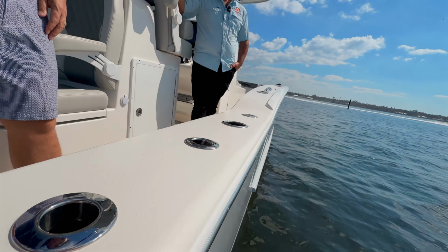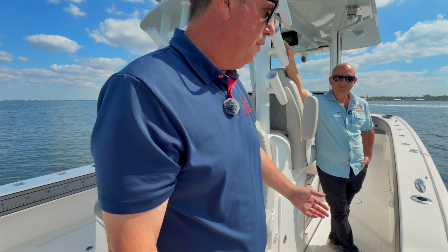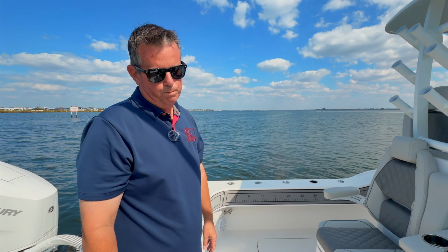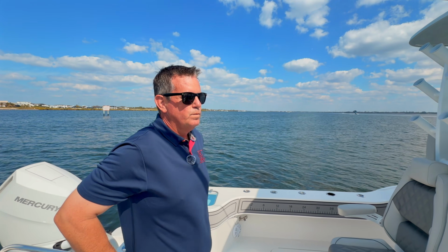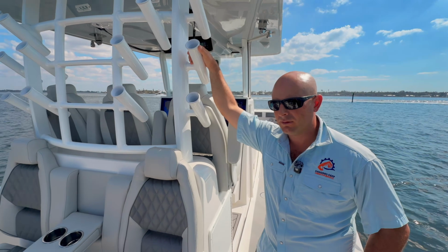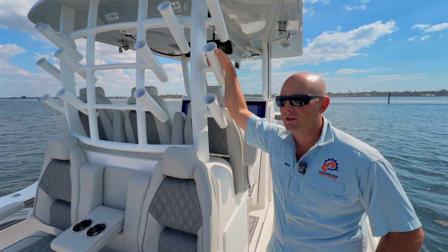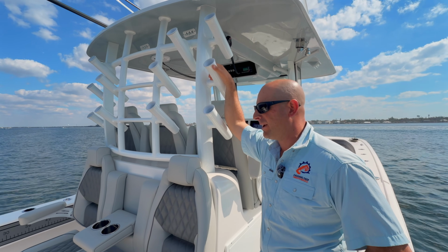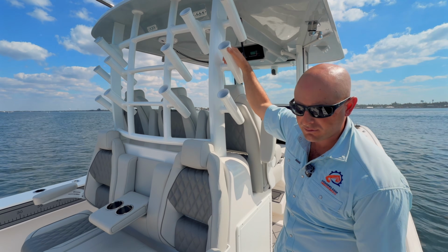The idea still though with the dry ride is to have more of that dead rise in the vessel. So your gunnels are plenty high enough. Even if you're in a rough sea, if you're fishing back here, you're very secure. I've been in boats with low gunnels where you get a little nervous when you're fighting a fish and you're bellied up to the gunnel. You have to worry about actually going over. This is high enough. You're very secure here.